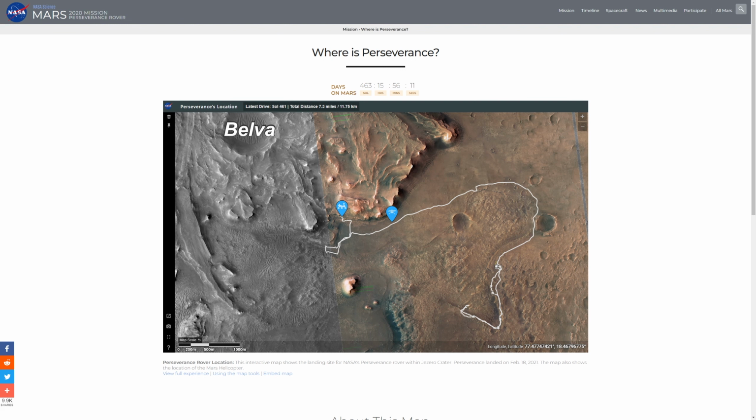But just to provide an update on where Perseverance is now and how it got to the place it's situated at the moment, there are a couple of websites I want to show you that are fun to visit from time to time if you want to keep track of what this rover is doing, and its little buddy in the sky, which is Ingenuity. It's a little drone helicopter that's been flying around as well.